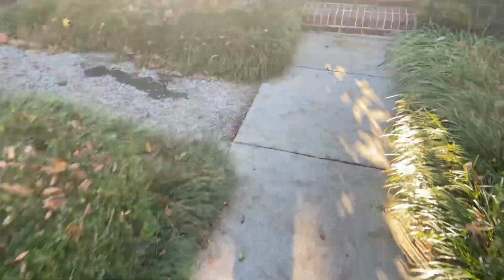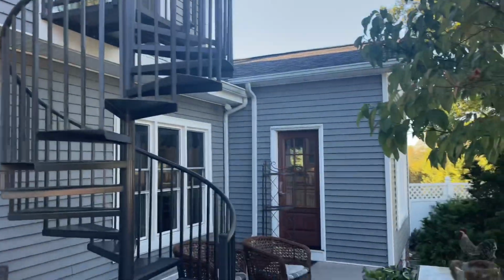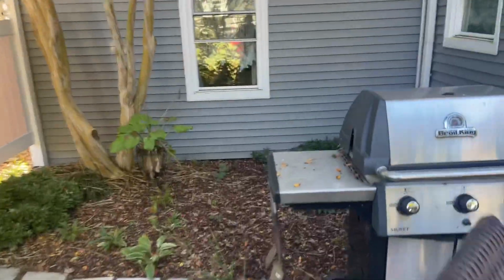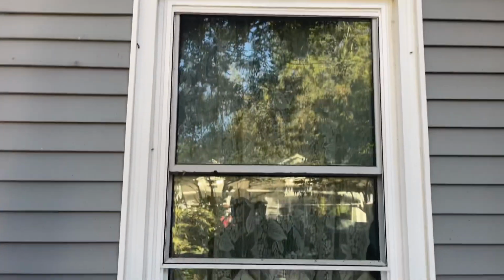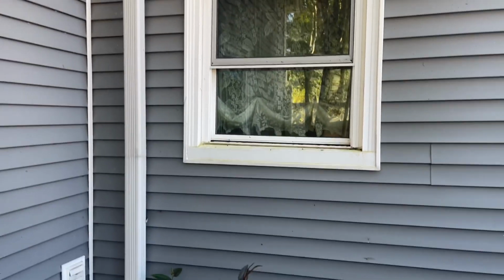The main thing was just all the white. There's a bunch of white on the vinyl. Pretty neat staircase. It's a pretty house. But you can see, and I guess it's just under this crepe myrtle, that not even a year later, all this white is right back, and that is already turning green. Not even a year later, which is just a wet spot.